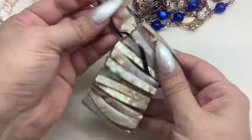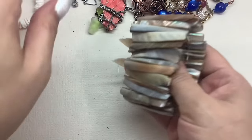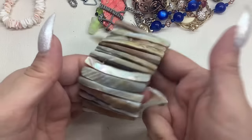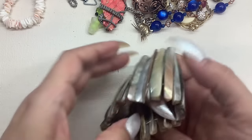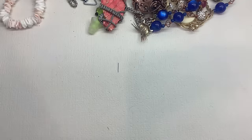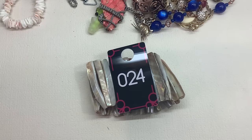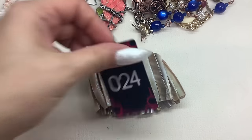All right, we have a shell stretch bracelet. Looks like it's in good shape. Stretch is nice. It's sitting at about 6 inches without having to stretch it. So we will do that for number 24. And let me get a bigger bag. I don't know if that'll fit in a smaller one. And we'll just do that one for $4. Number 24, $4.